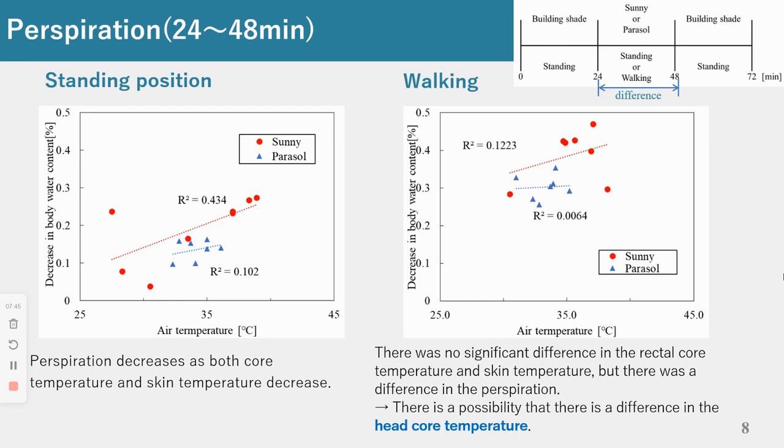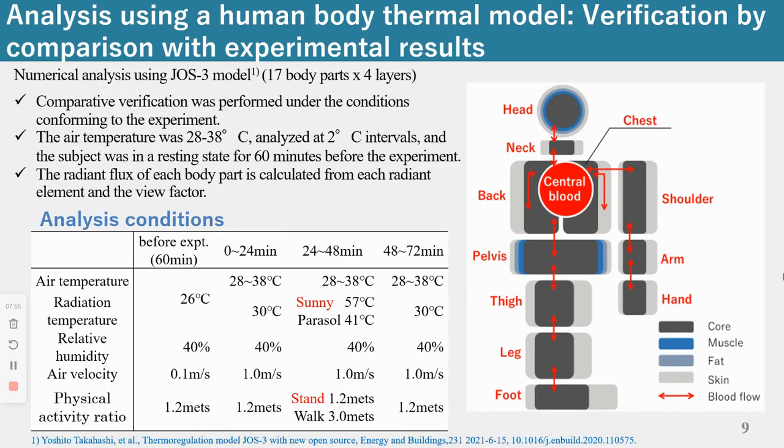There is a possibility that this is a difference in the head core temperature. Then I will try the analysis using the human body thermal model. This model is the JOS3 model, which has 17 body parts, and each part has 4 layers, and it transports the blood flow. Then this is the radiation temperature, and the physiological activity ratio changes between standing and walking.